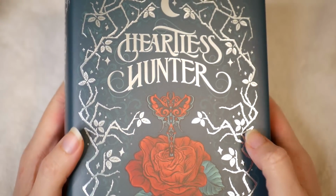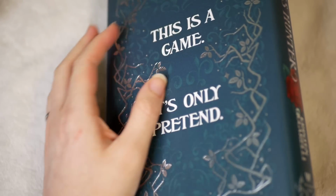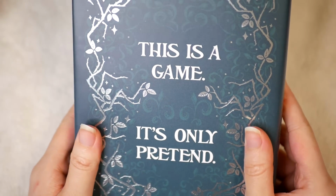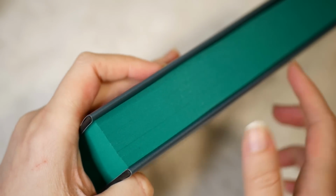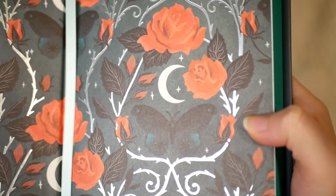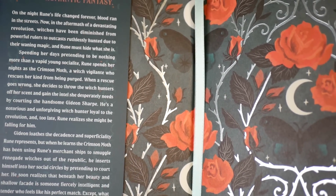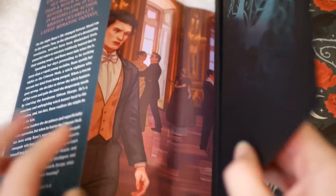Our book selection this month is a bloody game of cat and mouse with secrets and ruin. In Heartless Hunter, witches are purged, and our protagonist Rune must hide her witch identity while also going out to protect her own kind. When a rescue goes wrong, she must get the witch hunters off her trail, even if it means courting one she soon can't help falling for. Our signed edition features an exclusive cover created by Vera Drminovsky. Oh, that's the same as the stained glass window artist.